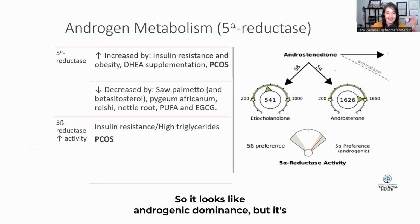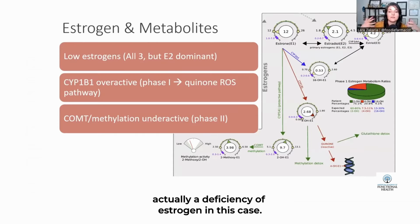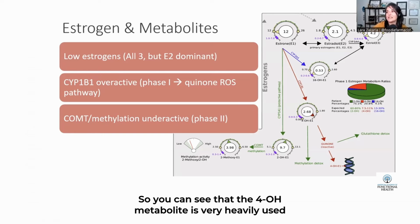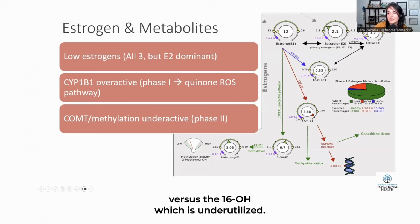So it looks like an androgenic dominance, but it's actually a deficiency of estrogen in this case. So all her estrogens are low. Her 1B1 in particular is overactive. You can see that the 4-OH metabolite is very heavily used versus the 16-OH, which is underutilized, and the 2-OH, which looks pretty good. So we want to really focus again on that 1B1 pathway.